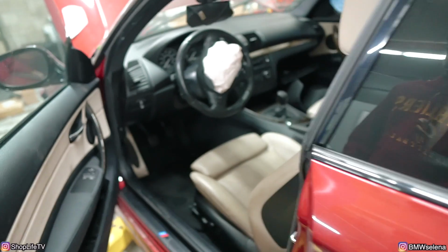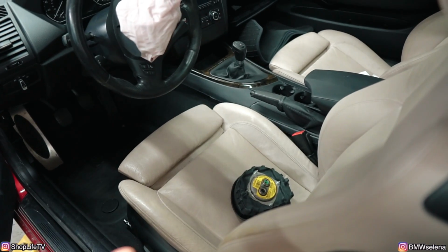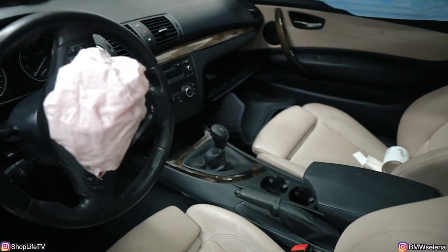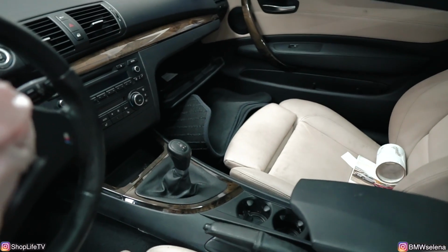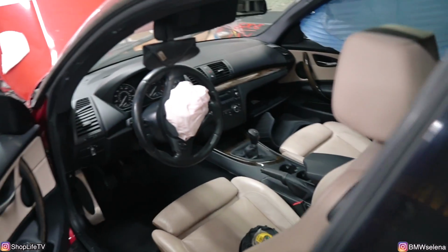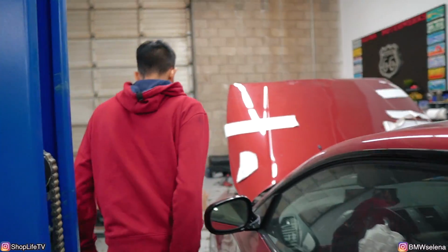Now here's inside. You can see the steering wheel airbag's out, but we've got another used steering airbag right there. It is a 6-speed manual transmission. The interior is actually really nice. I do like this color combo. But yeah, let's get to it.